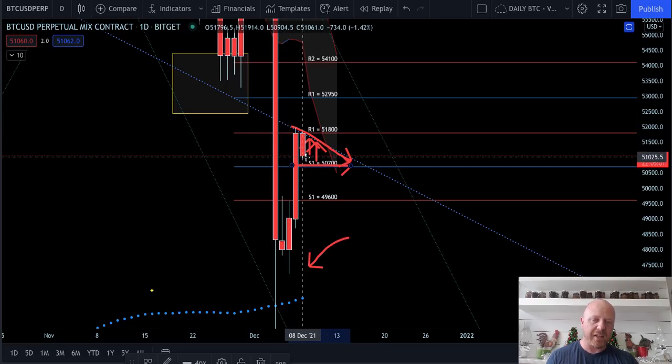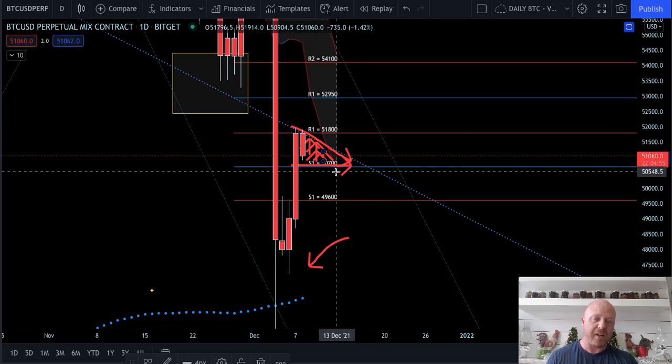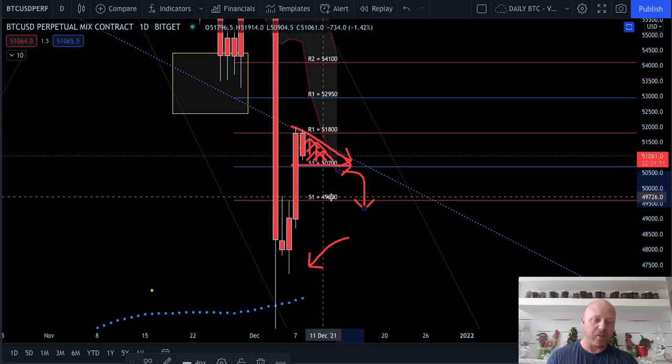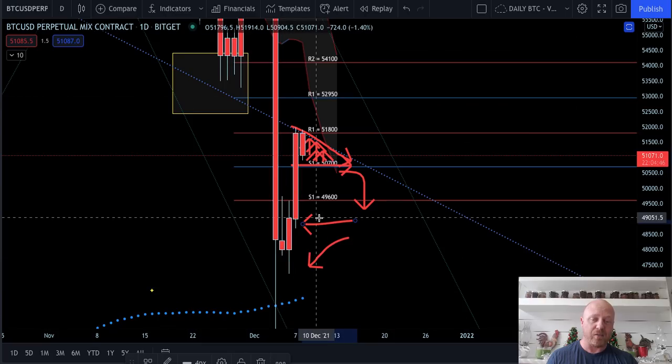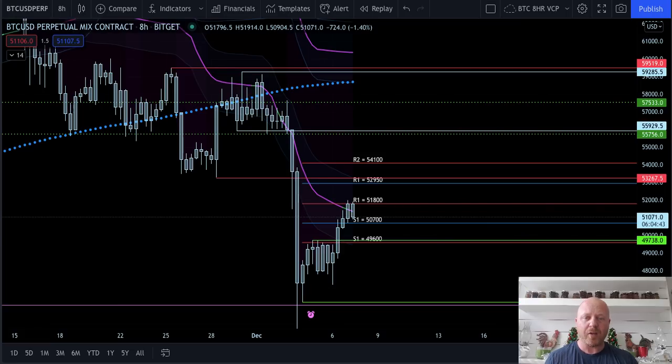So if you do end up testing this bottom for support and you're bouncing off of it, you're painting a descending triangle, and you have to be very careful because price will just descend from there. And like I said, I would expect us to at least come down to 49.6 with more rejections and be somewhere in this grid. We may be below 49.6 at that point. Let's go ahead and zoom in on a smaller time frame.